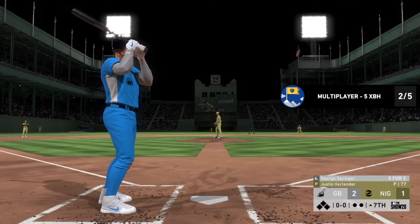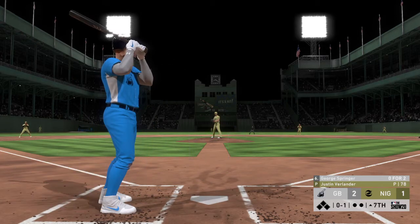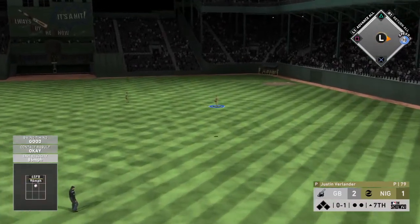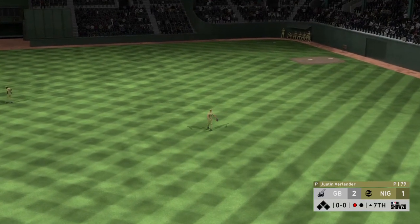Here's George Springer. The left fielder, number 4. As Verlander jumps ahead of him here with strike 1. 0 for 2 from him so far in this one. Lofted in the air out toward right center. Cobb moves to his right and puts this one away in the alley for out number 1.